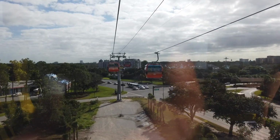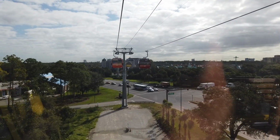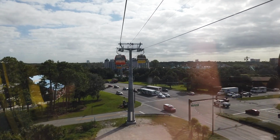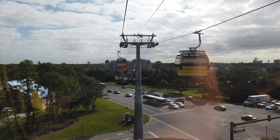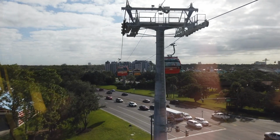In just a few moments, we will be arriving at Disney's Riviera Resort, a Disney Vacation Club. As one of the most picturesque vacation destinations in the world, the European Riviera has fascinated and inspired many great artists over the centuries, including Walt Disney himself.